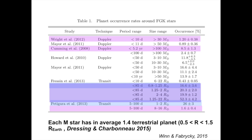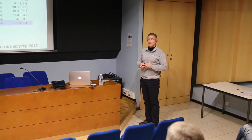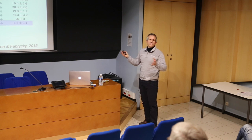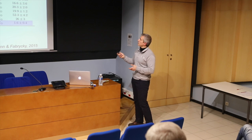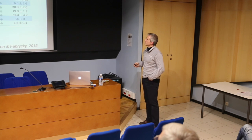If you increase the period and look at bigger planets, to give you an example, a little bit more than the size of Saturn, but 3 times less than the mass of Jupiter, then you're getting close to 10%. Actually, the global frequency of giant planets is above 15%. It could be bigger, but it's not going to be 20 or 30 or 40. Gaia will provide a lot of constraints on that. So hot Jupiters are less than 1%, and otherwise 15% for giants.